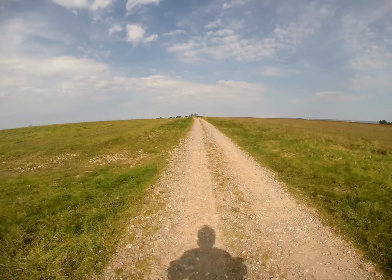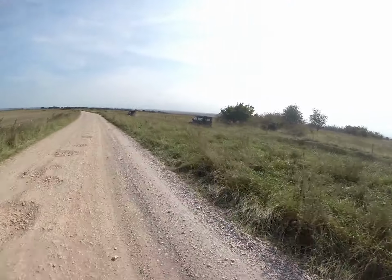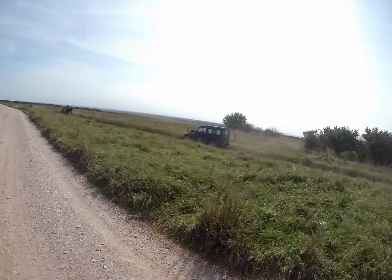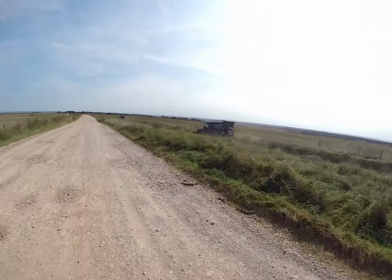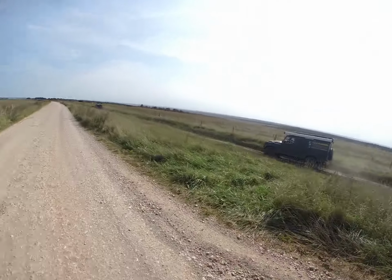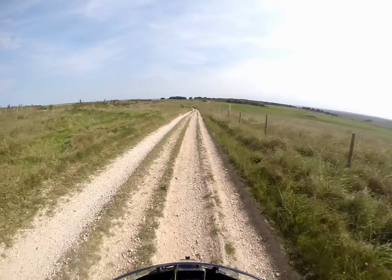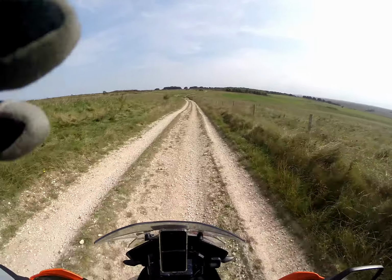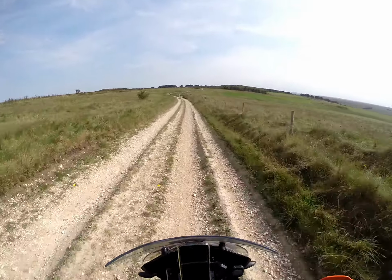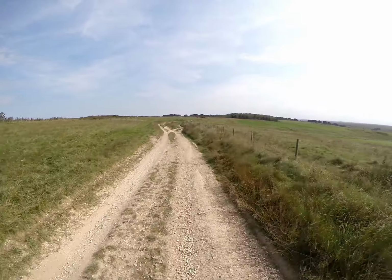And back to the perimeter. Wind's picking up a little bit, but guys in their jeeps enjoying themselves. Plumbing and heating. Keep to the left, don't go to the right. Too deep, claggy there.